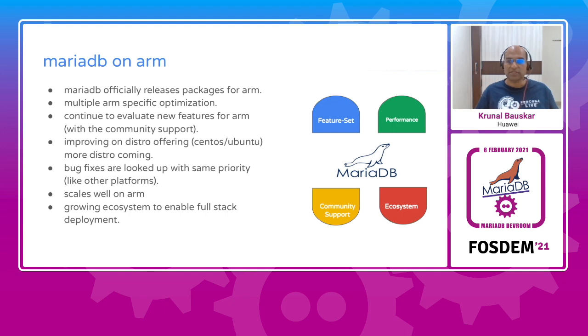Currently, MariaDB offers packages for distros like CentOS and Ubuntu, and in the upcoming days, this matrix is going to improve further, and MariaDB on ARM packages will be offered on almost all the other distros, making it on par with other architectures. Of course, bug fixes are handled with the same priority as on other platforms. And we are going to talk more about performance, but on the performance front too, MariaDB on ARM scales better compared to its counterpart. The ecosystem in general around MariaDB on ARM is also growing. We'll also have a small slide about it in the follow-up. So overall, we can say MariaDB on ARM is complete and production ready. And if users are thinking of evaluating it or trying it, they can start using it.